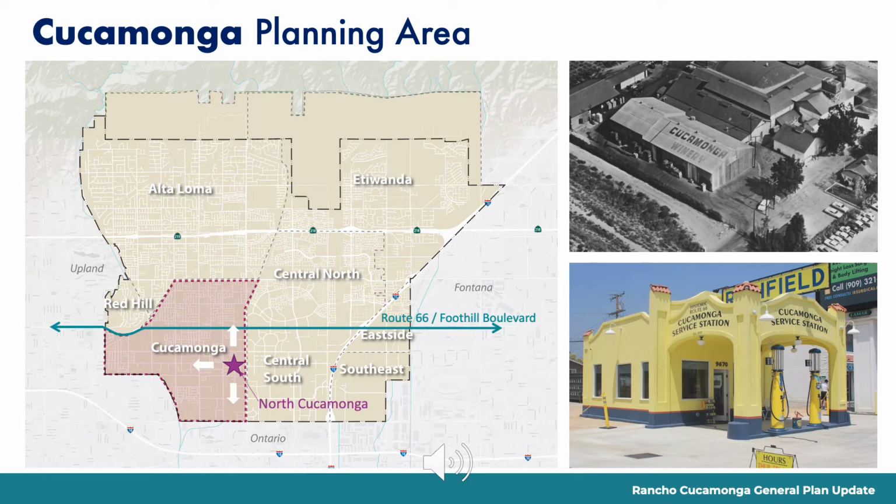Cucamonga began as a rail depot and packing house community on the Santa Fe Railroad just east of Haven Avenue. It was originally called North Cucamonga, or Northtown, and over time grew northward to historic Route 66, or Foothill Boulevard, and continued toward Baseline Road. It also grew southward to the city's southern limits and westward to the Cucamonga station of the Pacific Electric Railway near the Sycamore Inn.